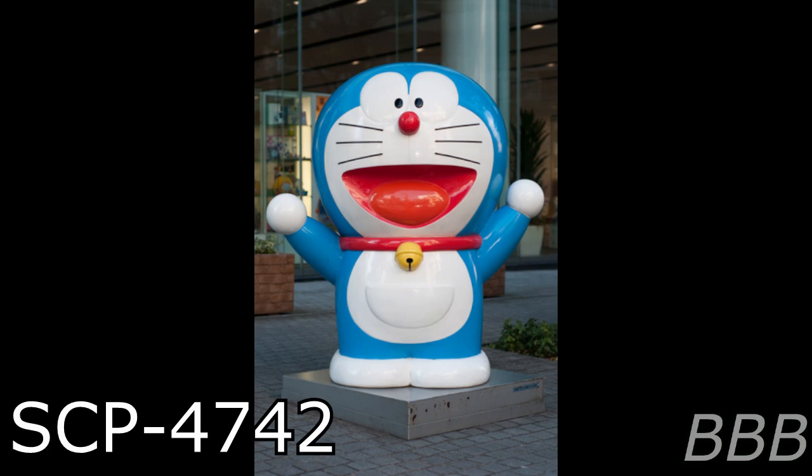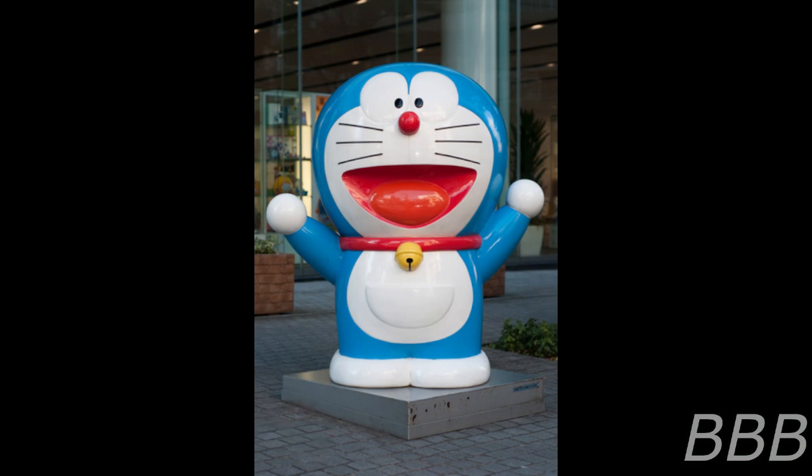Item number SCP-4742. Object Class: Keter. Update: Euclid. Special Containment Procedures. SCP-4742 is stored in a standard high-security containment chamber. Any deviation in behavior or appearance of SCP-4742 must be reported to Site High Command. By order of the Overseer Council, no testing with SCP-4742 is to take place.